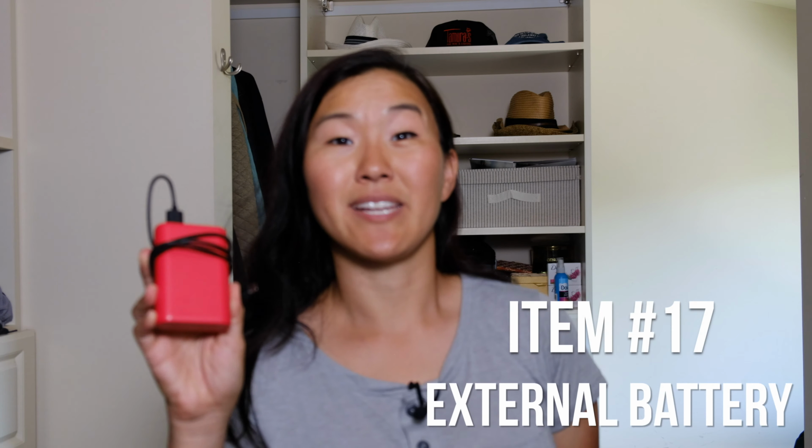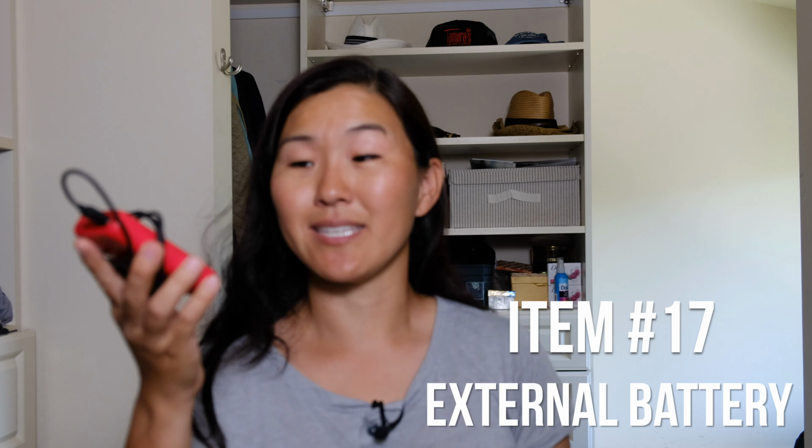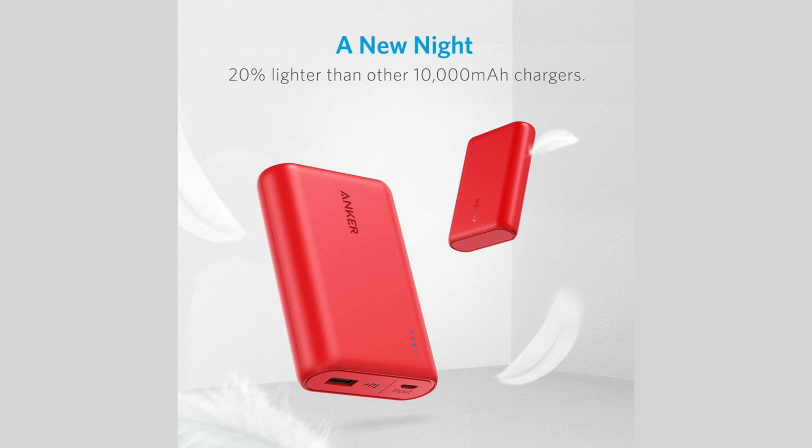And the final item that I have inside of my day trip hiking bag is my Anker external battery. This is really small and it's useful for charging your cell phone or your GoPro or your mirrorless camera or anything like that while you're out on the trail. And the other reason to keep your cell phone juiced up is not only to use its camera features, but also for GPS or for AllTrails.